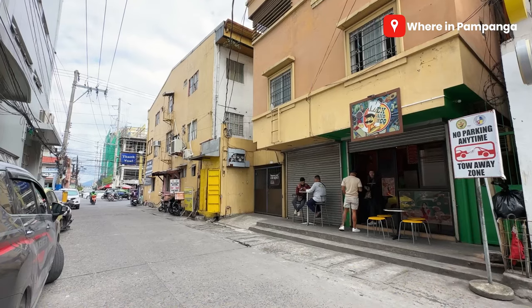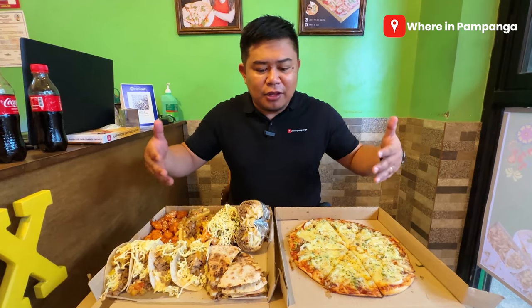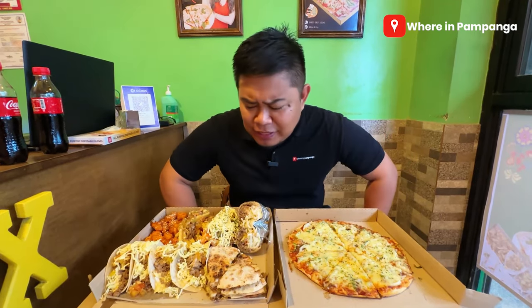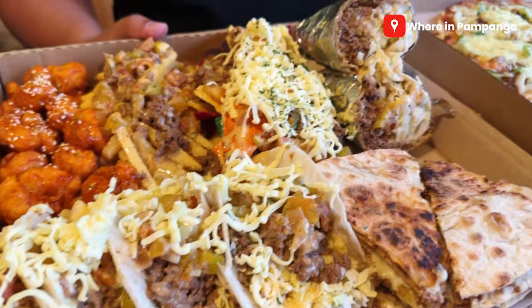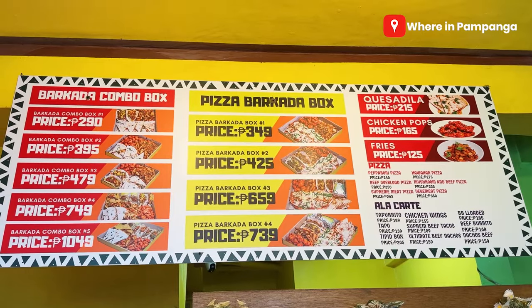Nandito po tayo sa Mex Go, which is located dito sa may along AUF gym. And this is at Angeles City. So, dito guys, on our table, tingnan nyo naman yung inihanda nila para sa atin. Parang ito yung order na pang last meal, no? Ang dami, guys.